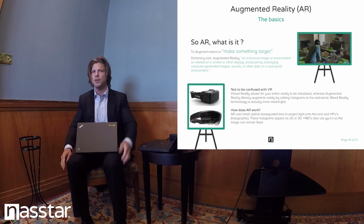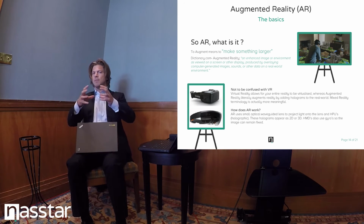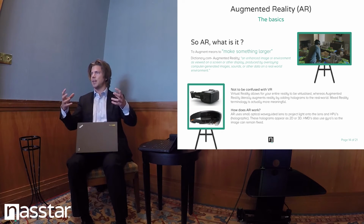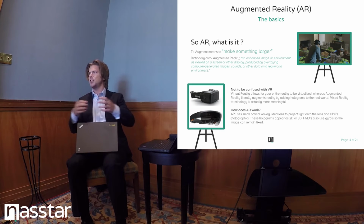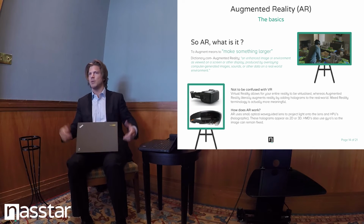And not to be confused with virtual reality, the difference is that in virtual reality, the entire world that you're seeing is virtualized, so you're not seeing any real life essentially. And the reason I think AR's so much better is because if you were to be in a dark room with an AR headset, you would have VR essentially.